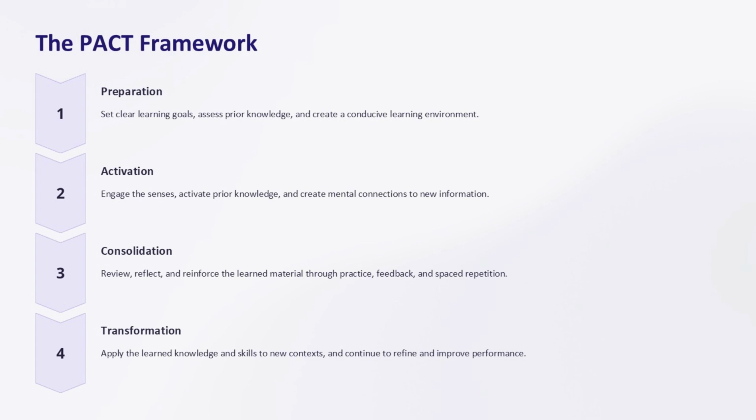Consolidation reviews, reflects on, and reinforces the learned material through practice, feedback, and spaced repetition. Transformation applies the learned knowledge and skills to new contexts and continues to refine and improve performance. This cyclical framework emphasizes the importance of a holistic approach to learning, where each step builds upon and reinforces the others.